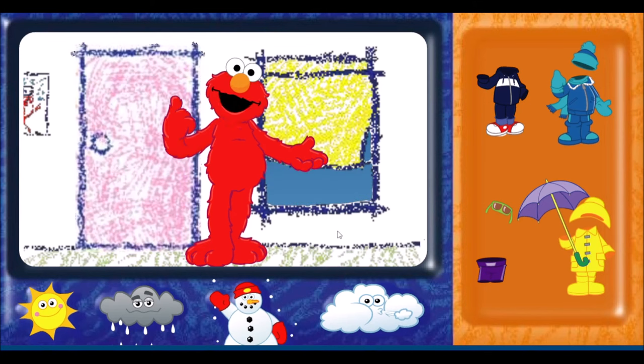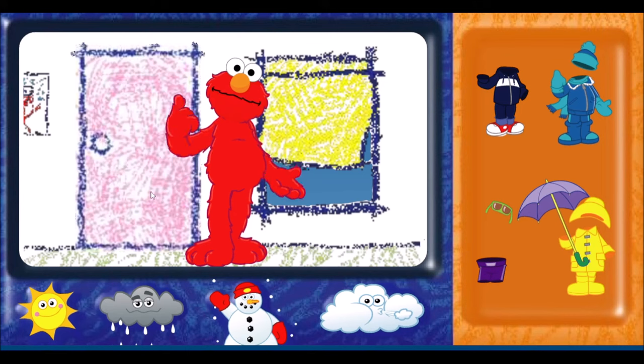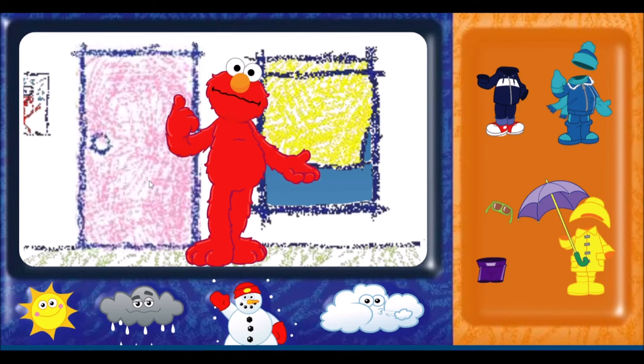Whoa! Yeah! Elmo wants to go outside and play. Elmo will get dressed and put on his... Oh, wait a minute. Elmo can't get dressed until he knows what the weather is like today. Why don't you tell Elmo what kind of weather it is? Choose the kind of weather you like to have.